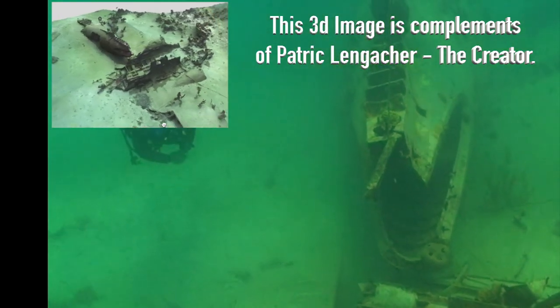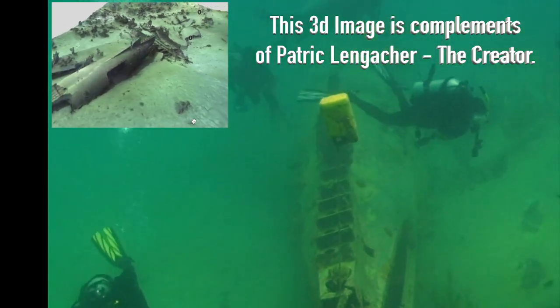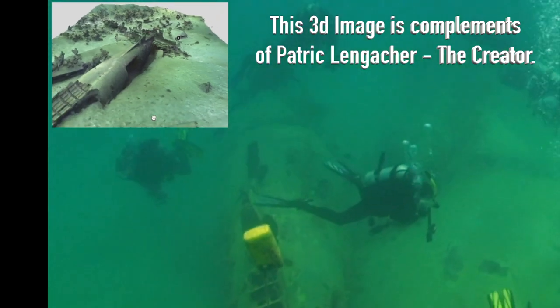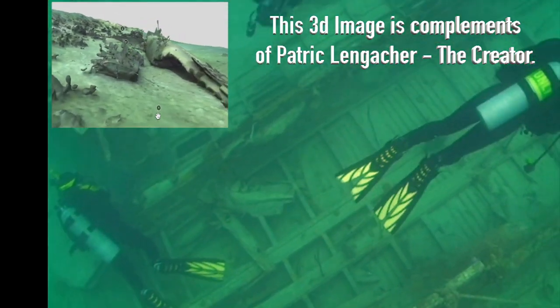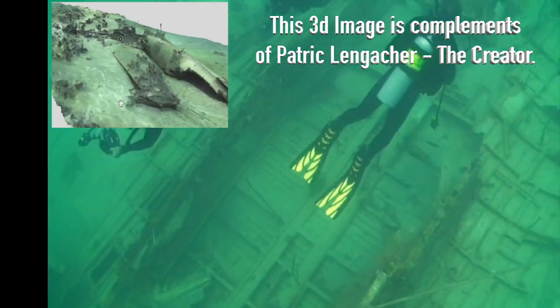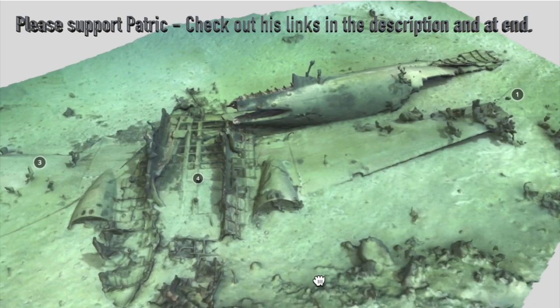As I mentioned in the intro, and for those of you who have seen other WaterTrek 360 videos, you know that I am into 360 imagery and 3D printers. I have to thank Patric Lengacher, the creator of this 3D image that you're looking at here, for the image of the DC-3, and later on in this video you'll see similar images for the Prince Albert. This is a wonderful technology, and I hope you would support Patric by checking out his links.